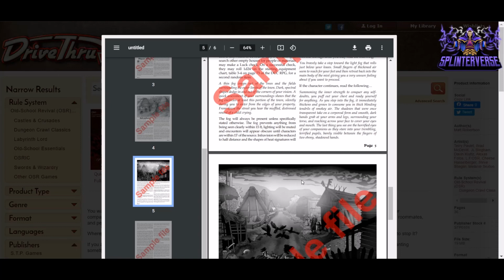A quick assessment of your surroundings shows that the fog encircles at least this portion of the town, silently daring you to enter from the edges of your property. From down the street, you hear the muffled distress sound of a child crying. So the mood gets you right in there.